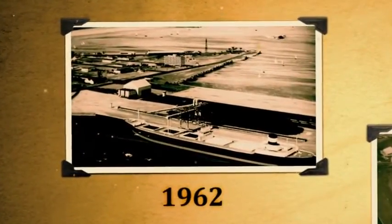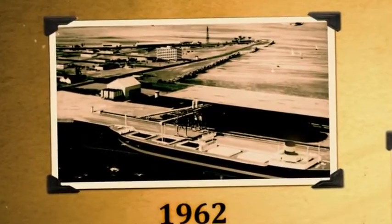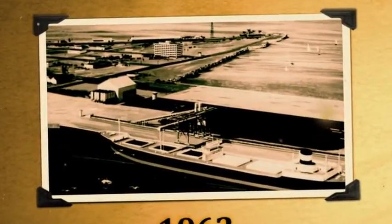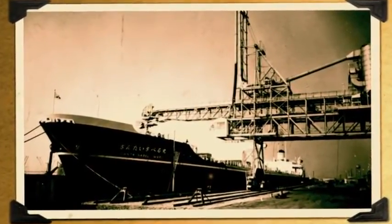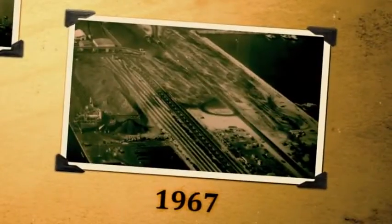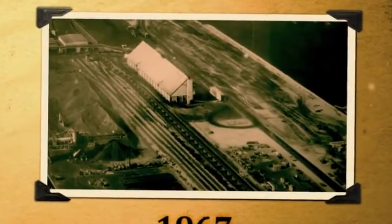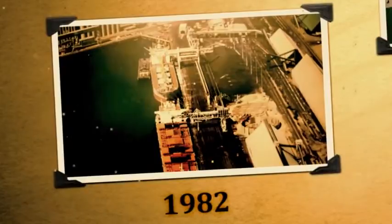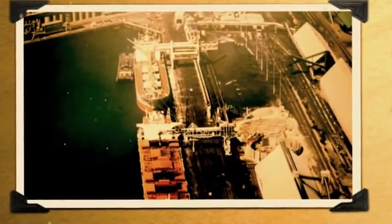1962, designed by Kaiser Engineers, the Port of Long Beach opens the bulk handling facility here at Pier G with Metroports as its terminal operator. With only one shiploader, it operated only 50 hours per week. 1967, the first covered storage building was added to the facility. 1982, a second shiploader with the capacity to load 5,000 metric tons per hour is built.